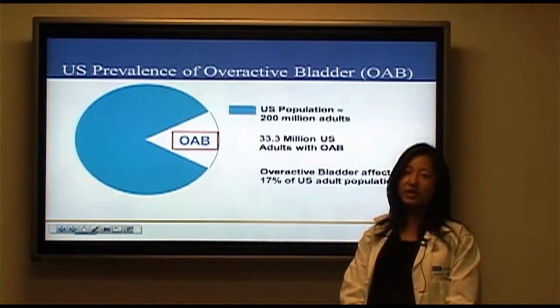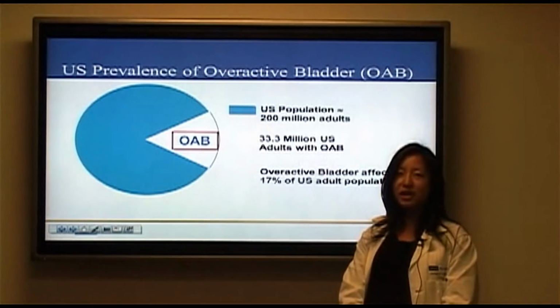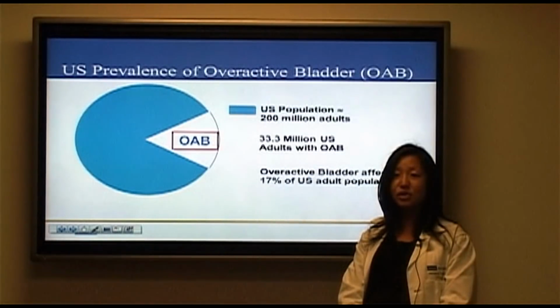How prevalent is overactive bladder? Well, out of 200 million adult U.S. population, it is estimated that about 33 million of us have overactive bladder symptoms. That's nearly 17% of the U.S. population.